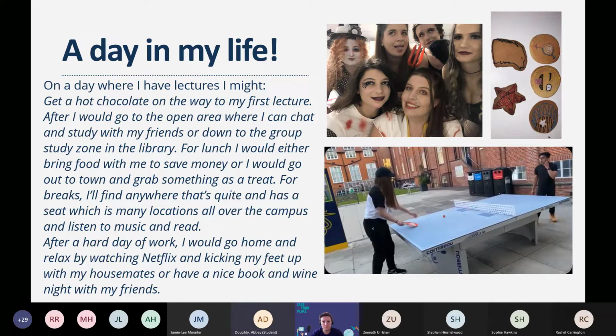Afterwards, I would probably go to the open access area where I can chat and study with my friends and possibly eat a snack or lunch, or down to the group study zone where you can't eat but you can still study and commune with friends and do group projects. And for lunch, I would probably either bring food from home as I'm a student and I can't afford much, or I would go and treat myself in town for something special, or basically you have the opportunity to go anywhere.